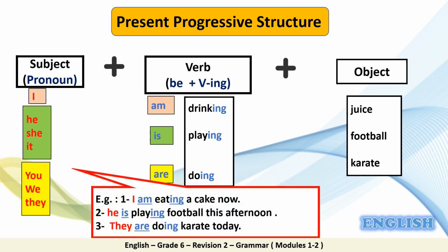Let's study these examples together. I am eating a cake now. Remember, now refers to the action happening at the moment of speaking. He is playing football this afternoon, around the moment of speaking. You are doing karate today. Excellent. Remember, the verb with ing is preceded by am, is, are. So we always use am, is, are plus verb with ing. This is present progressive. It describes an action that happens at the moment of speaking or around the moment of speaking.